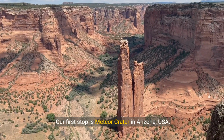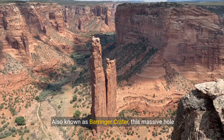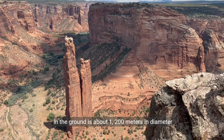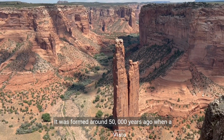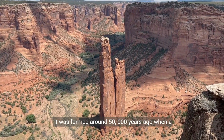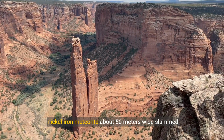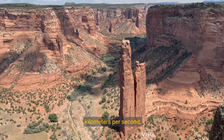Our first stop is Meteor Crater in Arizona, USA. Also known as Barringer Crater, this massive hole in the ground is about 1,200 meters in diameter and 170 meters deep. It was formed around 50,000 years ago when a nickel-iron meteorite about 50 meters wide slammed into the Earth at an estimated speed of 12.8 kilometers per second.